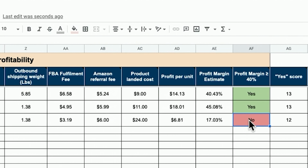Once that is done, the question is the profit margin equal to or above 40%? And the answer here is no, it is not. Assuming that was a yes, then I would look at the yes score at the end and say, well, I got 12 yes scores for this product. That number of yeses is huge because let's say the next product has 11, the next one has 9, the next one has 10. Well, the 12 one obviously wins because it's adding up all the positive yeses from the start when I began to fill out this tool.